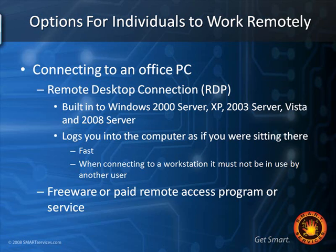If you connect to it remotely, it will log off at the main office, making it look like the computer is just locked.